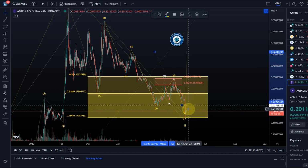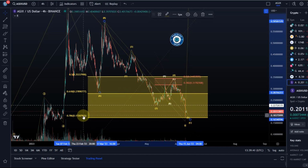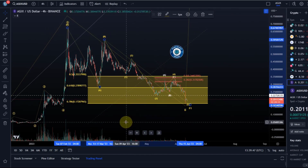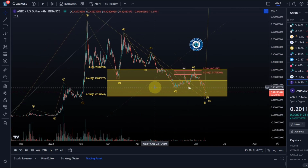It didn't suffer as much as some other coins, but obviously, this is now challenging the bullish support level. So what you need to know: a sustained break below the 78.6 Fib level will make new bear market lows very, very likely. Compared to some other coins, it's actually holding quite well. Many altcoins already broke the 78.6 Fib level. I wouldn't have thought that AGIX is one of them that's actually holding.